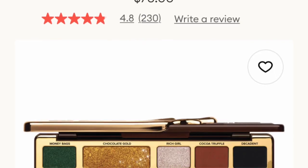Someone talked about these at some point in time, and for some reason it caught my attention and went in my Mecca wish list. I've never done anything about it though. Never swatched it. But it's been in my Mecca wish list for as long as I can remember, so it's obviously something I wanted to try. And something that I've had my eye on for a really long time, but I've just never purchased. The Too Faced Chocolate Gold Palette.